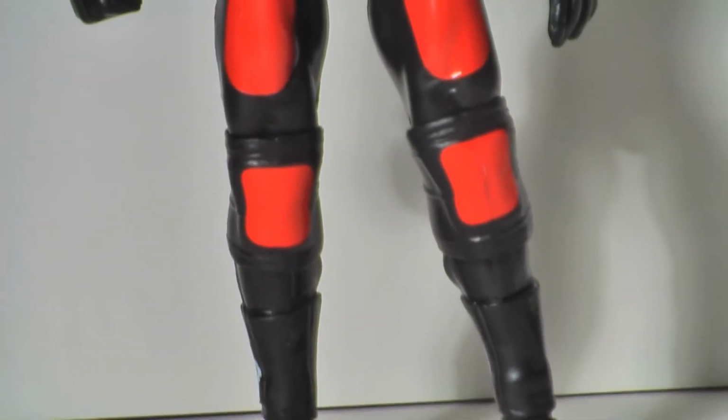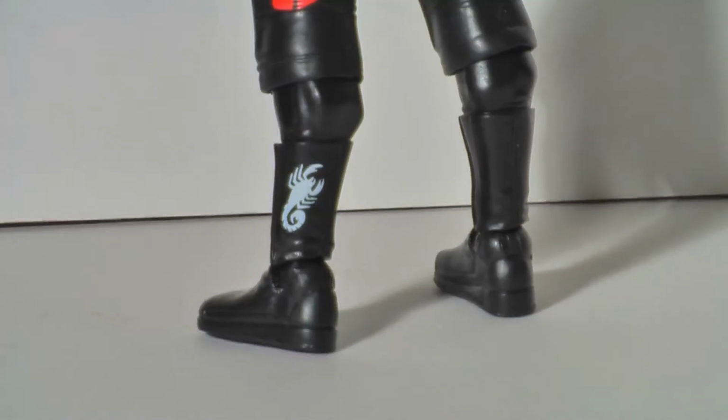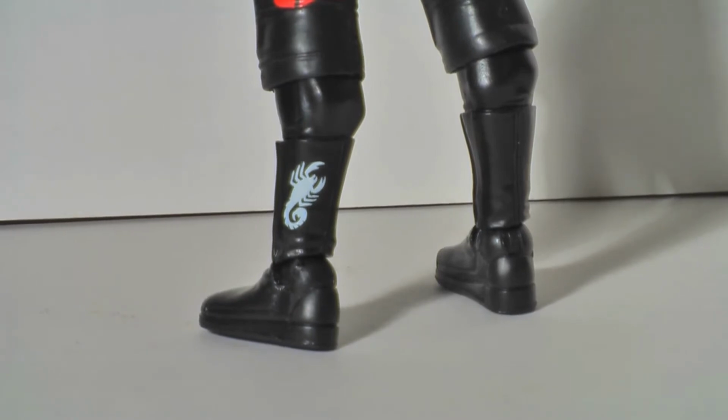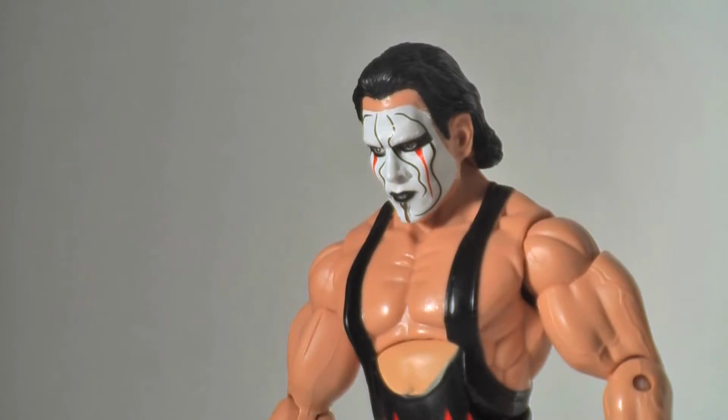The biggest problem for me was the cartoonish size of their body parts in the old figures. Thankfully, Jakks has downplayed the size of their arms and legs and made them more realistic, and that old problem of the muscles being absurdly large and out of proportion is no longer an issue.